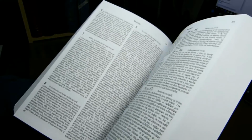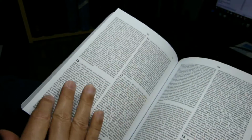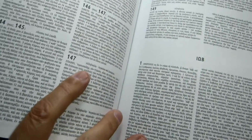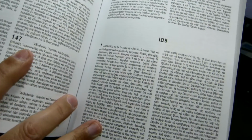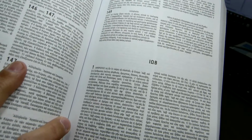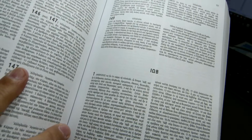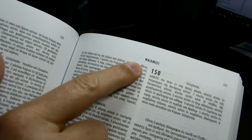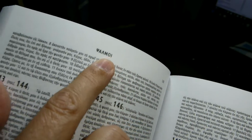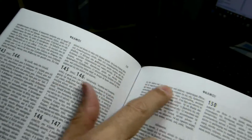There are no book introductions. So let's go to the beginning of a book to show you that. Here's Job. And also you'll notice that the books of the Bible do not begin on separate pages as a general rule. The book titles, this is Psalms. Book titles are in the center top of the pages. Page numbers are in the upper right-hand corners.